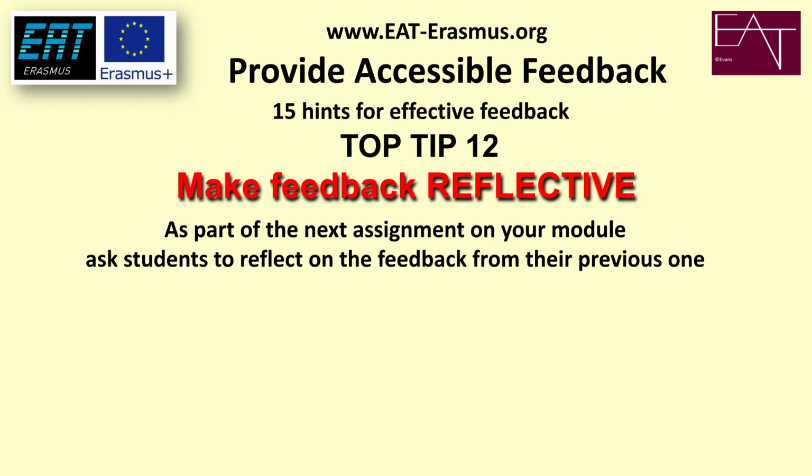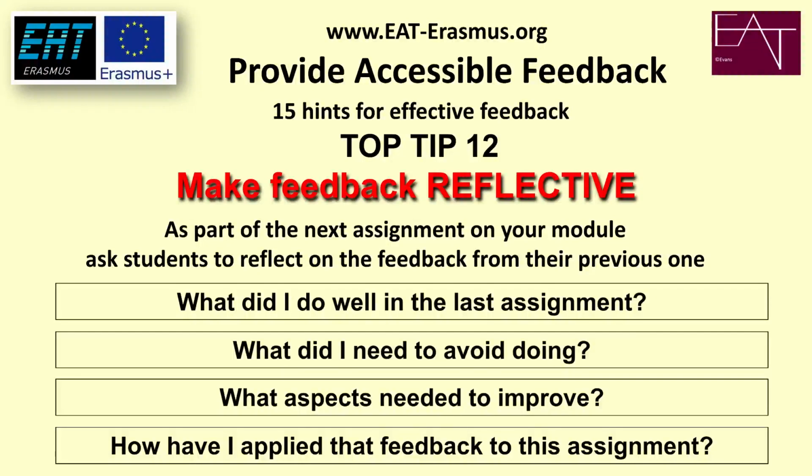So really getting the students to reflect on the feedback they previously had on a skill, if you're assessing that skill within a particular assessment that you've designed, maybe give them a mark that requires them to reflect on that feedback. So for example, what did they do well in the last assignment? What did they need to avoid or improve or change and develop? How have they applied feedback to this current assignment? So those 4 questions are very easy to do. Get the students to reflect on that.